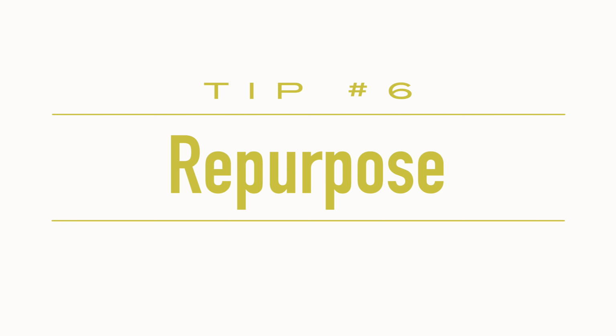My next tip is also about decor, and I cannot stress this enough. Repurpose, repurpose, repurpose. And by this I mean take things from one event to another. So let's say you're having a welcome party. Why not use the centerpieces from that welcome party at maybe your bridal luncheon the next day? That way, you only have to pay somebody to transfer them from one place to another rather than pay for all of the centerpieces all over again.